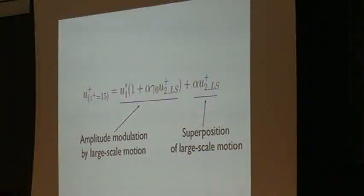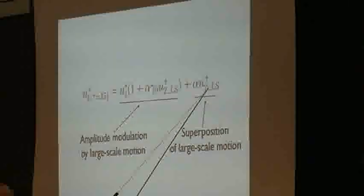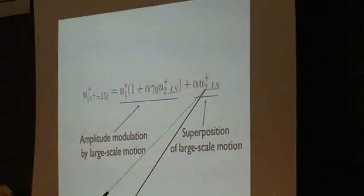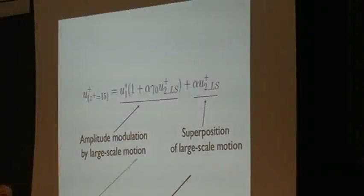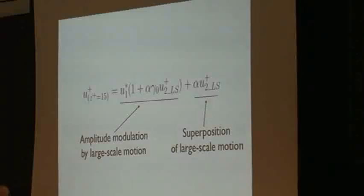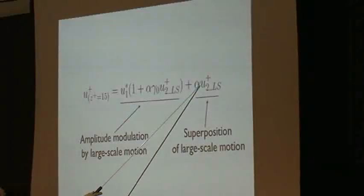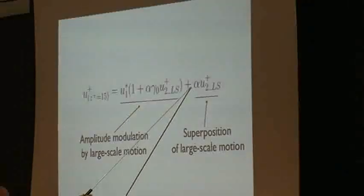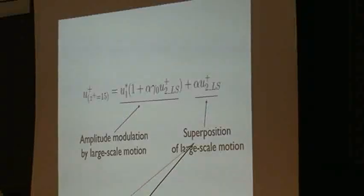It's very simple. There's a superposition of the large-scale signal. U2S is the wire signal at location 2, which is in the log layer, and it's the large scale. I don't even need the full signal; this is what you get in an LES, a large-scale signal in the log layer. Now there's a correlation coefficient, which I can measure, and then I'm going to assume it's universal. So that superimposes a signal.